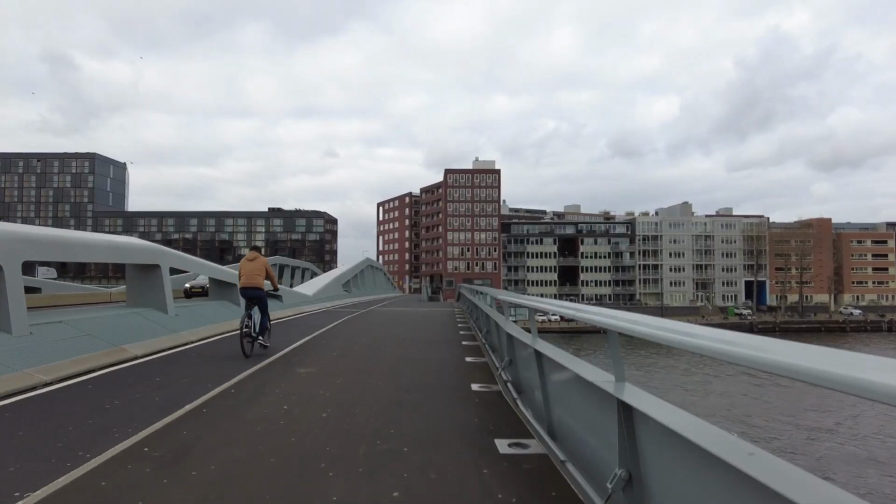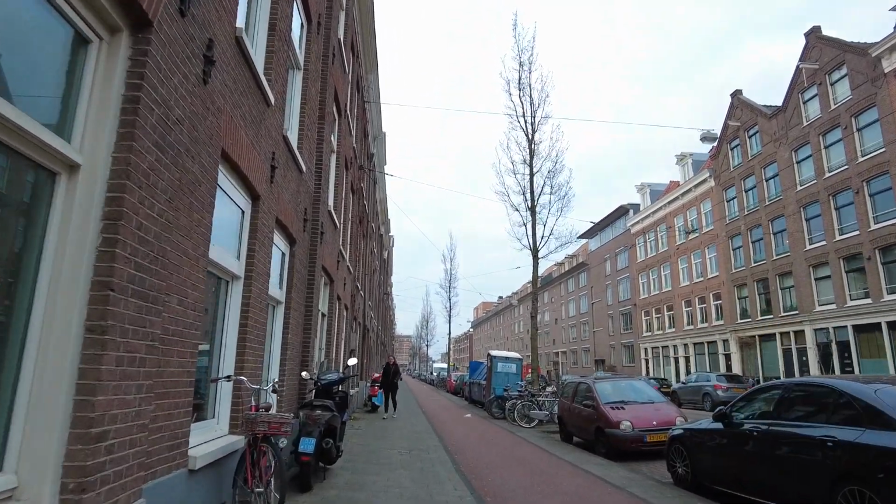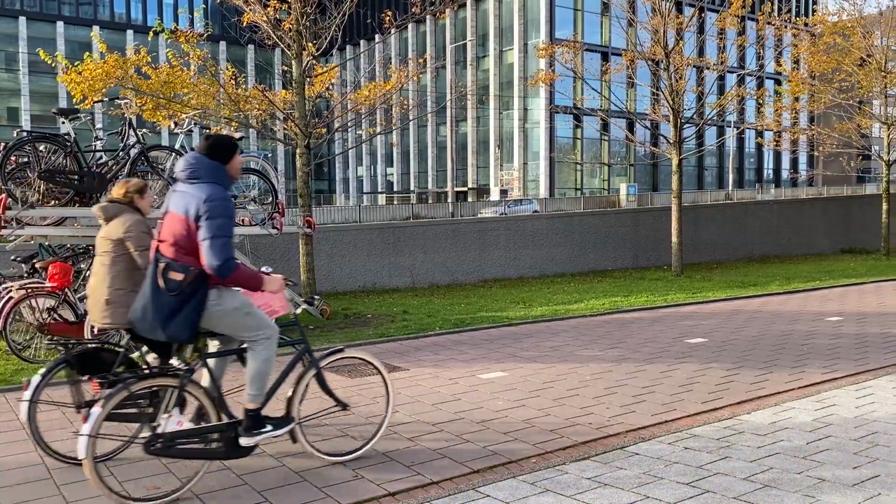Some will have a red or black asphalt, so it will be like a smooth surface, and with the red in particular, this can be a bright red or a more faded red, depending on how old the path is. And you might also see the type of path that has been paved with blocks.